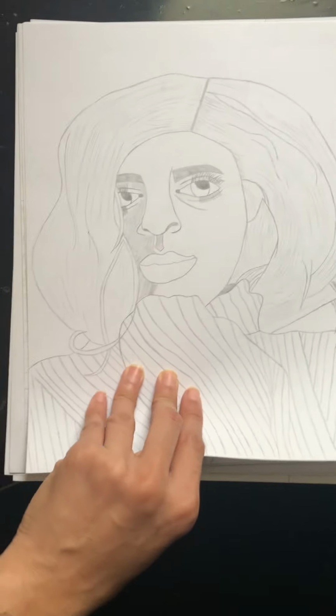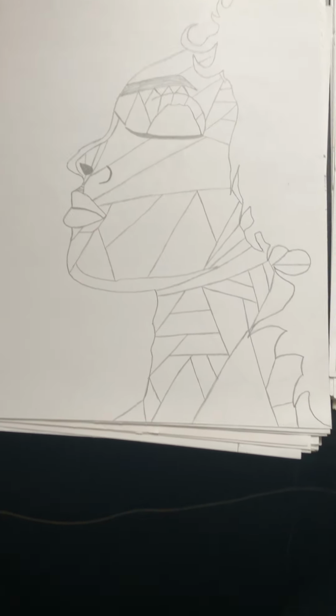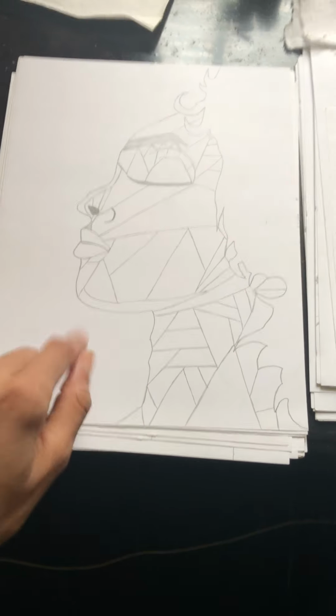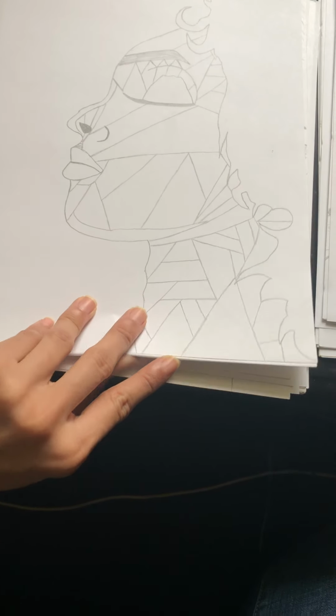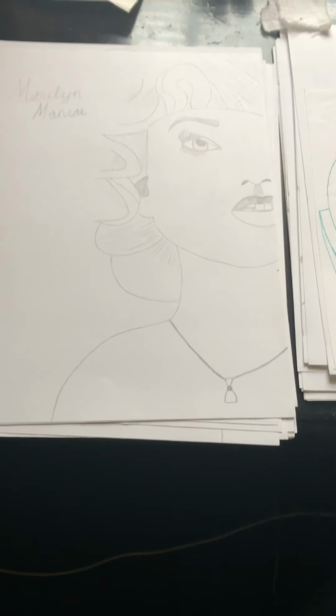I need to start back doing some more. I actually have a lot of drawings that are drawn, but they're not fully detailed. So this one's pretty good, but I actually turned this into a painting. I think I could have done the painting better, but one day I'll show you guys my paintings, my canvases, things I've done over the years.